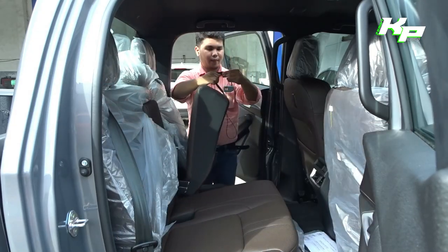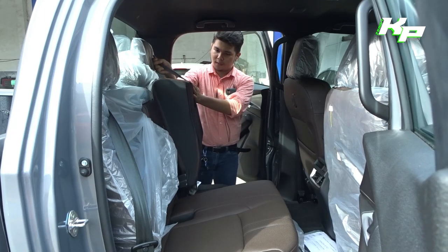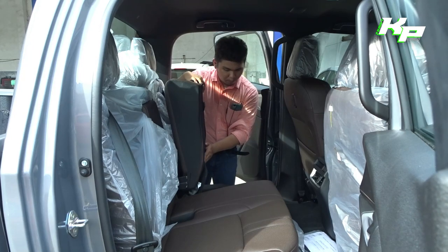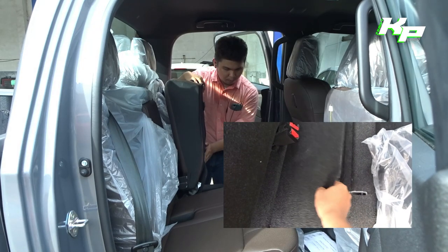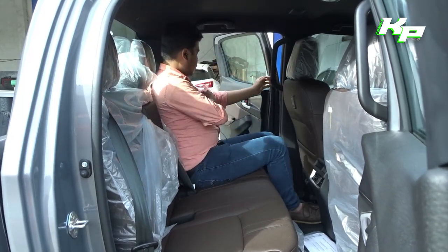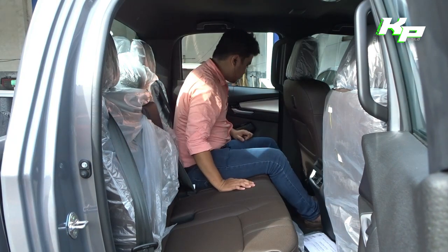Meanwhile, the seat bases can be flipped up in a 60-40 manner. To do this, locate the strap on both sides underneath, pull, and flip each seat base up. Underneath on both seat bases are your storages. You don't need to bother to jump in and out at the rear cabin of the truck because this truck gives you in every need, like the side step boards and grip handles on both B pillars.